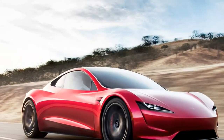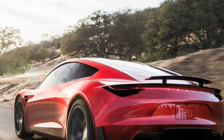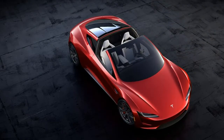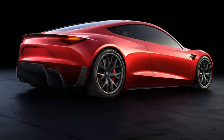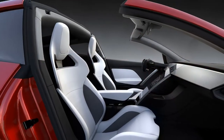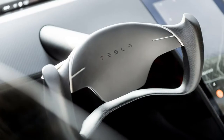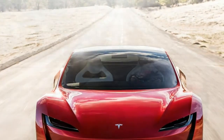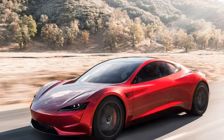2018 Tesla Roadster Review. The good points of the Tesla Roadster. Claimed to create new acceleration records. Theoretical electric range of 620 miles. 4 seats and also a removable hardtop.